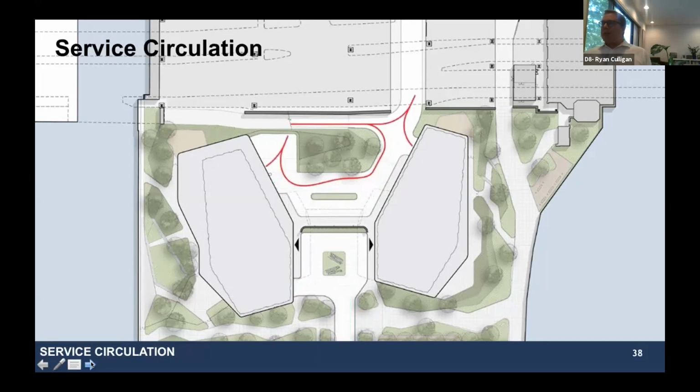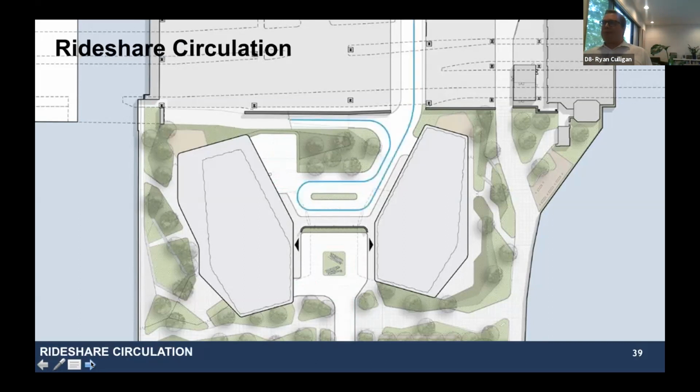All servicing would be done from Lakeshore Drive, so the loading docks are biased to the east of the site, closest to Lakeshore, so that the trucks and deliveries that will happen with this development are not going to use Water Street or the Streeterville roads. The idea for rideshare and taxis is to prioritize access from Lakeshore Drive, from that east edge, as a way basically to keep the rideshare population down on Water Street.